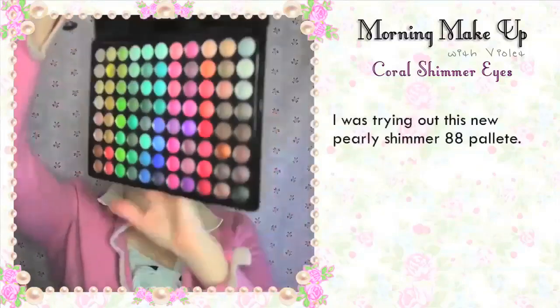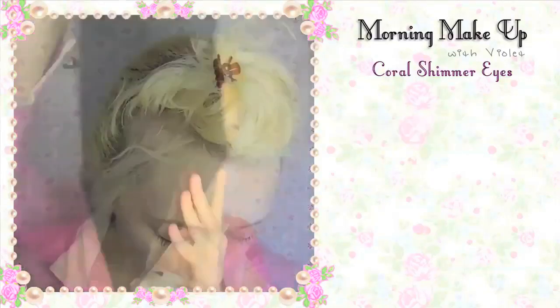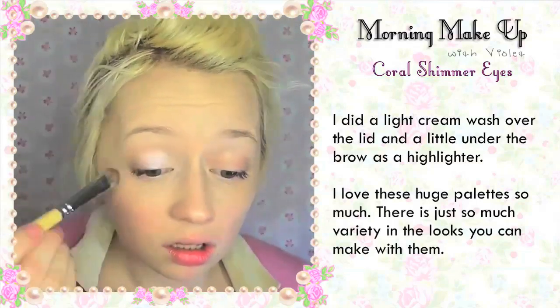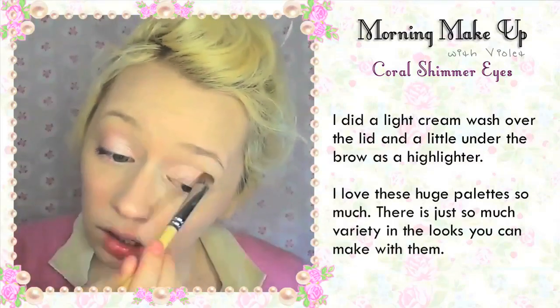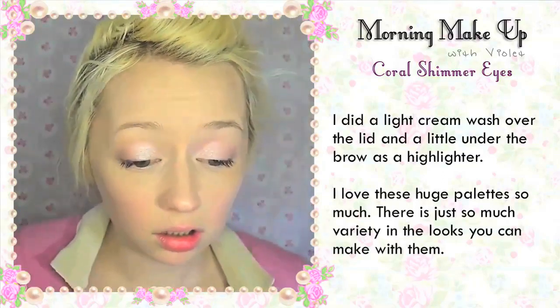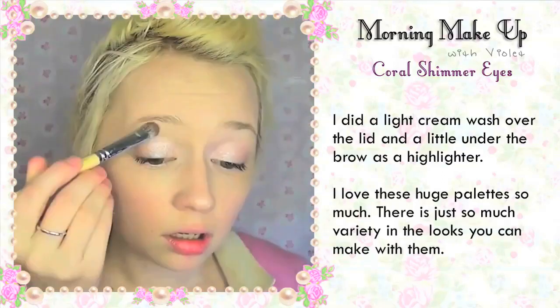I was trying out this new Pearly Shimmer 88 palette. I did a light cream wash over the lid and a little under the brow as a highlighter. I love these huge palettes so much. There's just so much variety in the looks that you can make with them. They're fantastic to keep at home.